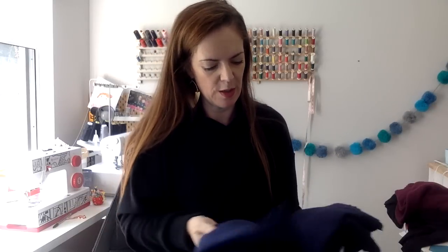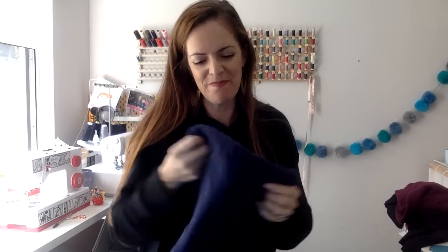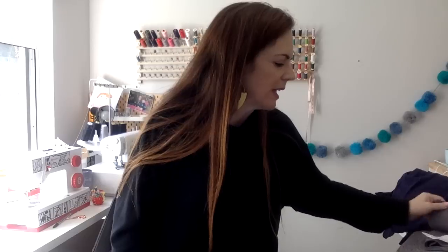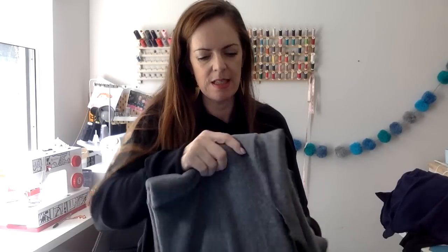And we have some navy. Stuck with just the name navy for this one. So 3555. So thread for that. You won't believe how soft it is. It's just lovely. This one, good old grey.